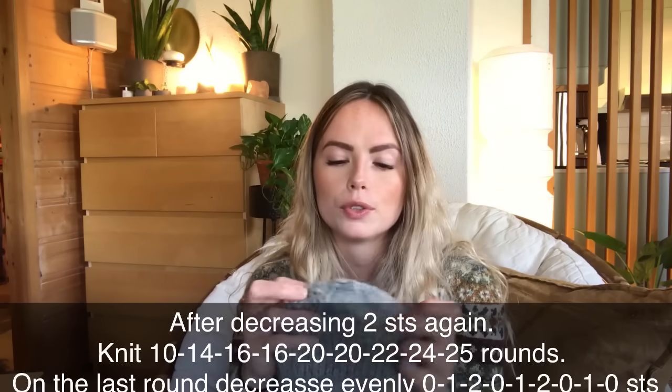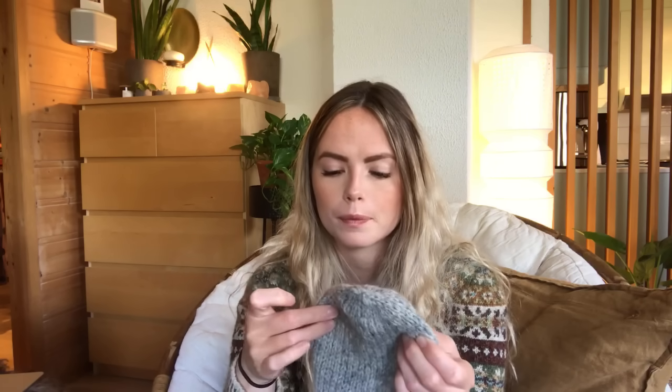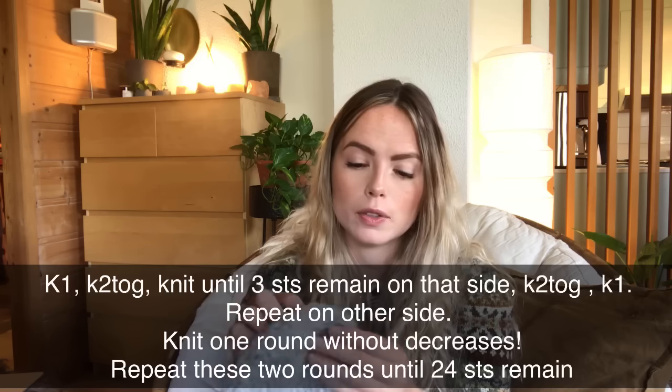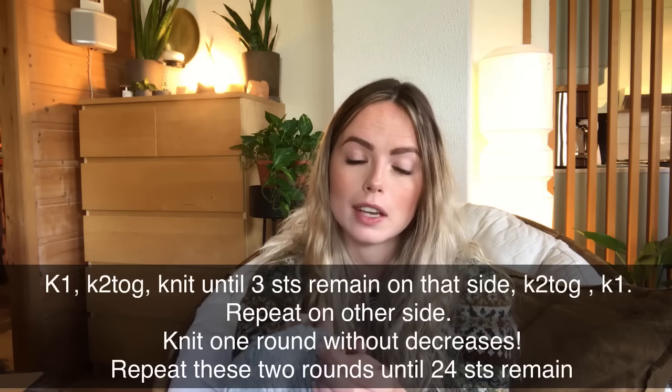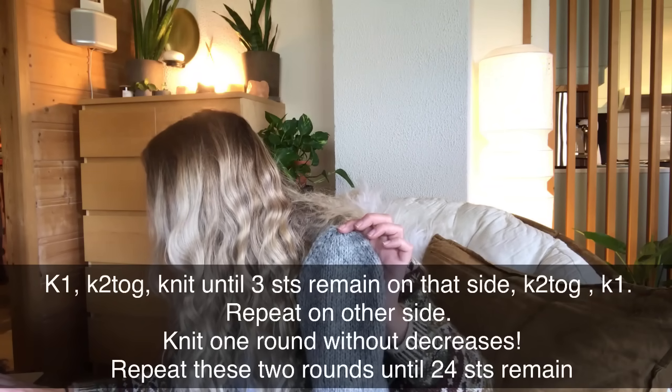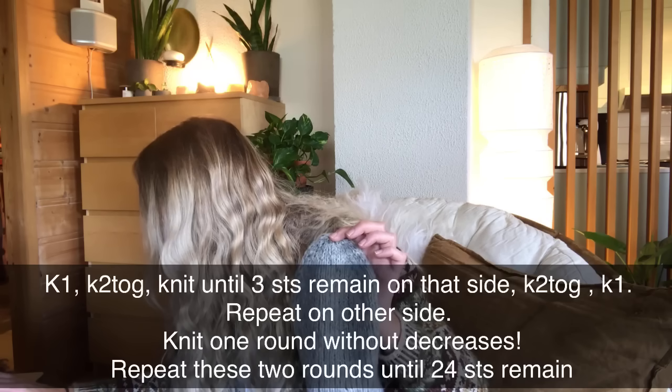and then they tell you to decrease for the toe by knitting together at 4 points. Do you have a stitch in between? Yeah, so if you divide it evenly on two needles, or however you knit, then you knit 1, 2 together to the other side. When there's 3 stitches left, knit 2 together, knit 1, and repeat that on the other side. They do the decreases on every row until you have 24 stitches left.